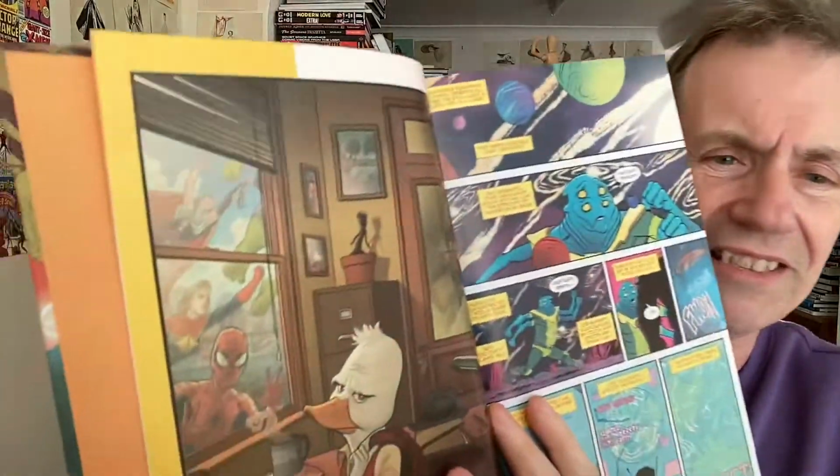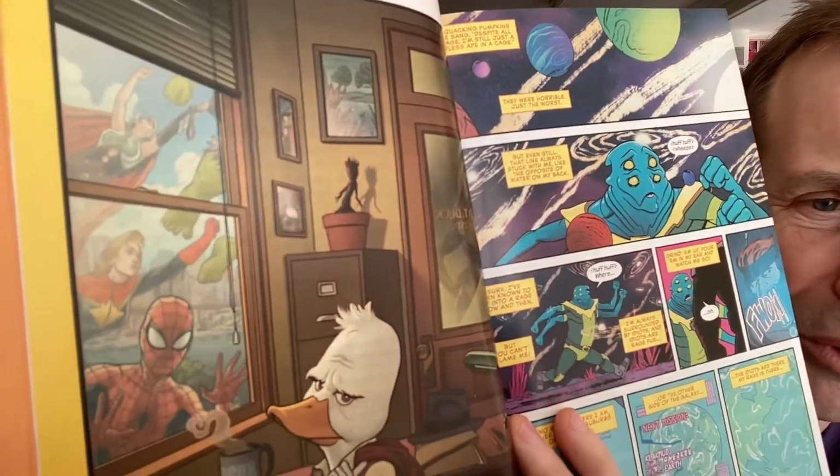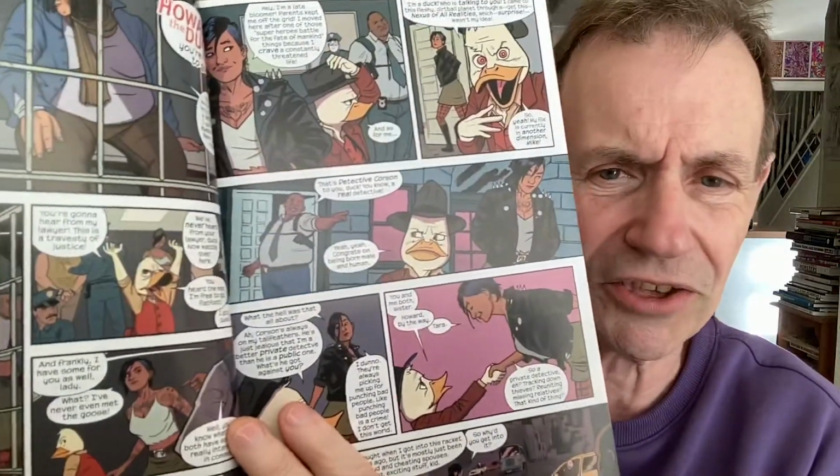I always love the covers. Actually, that was the thing that sold it to me, that initial one, because I love the characters in the background. You've got, of course, Thor there, obviously Captain Marvel, Spidey there in the window, and also someone at the door. I'm not certain who that is. Probably Black Cat, I assume.